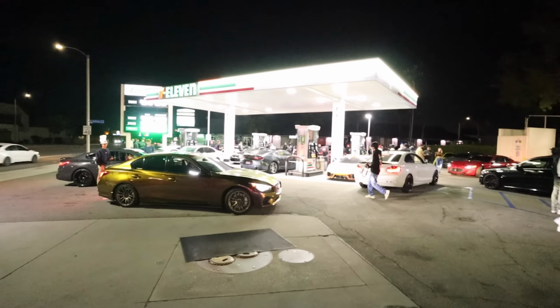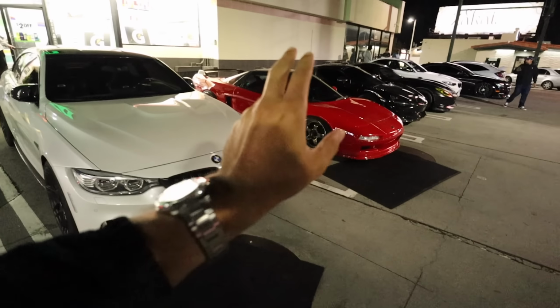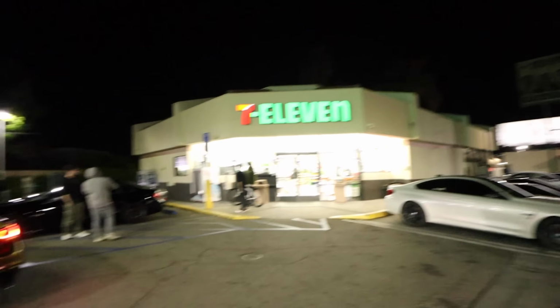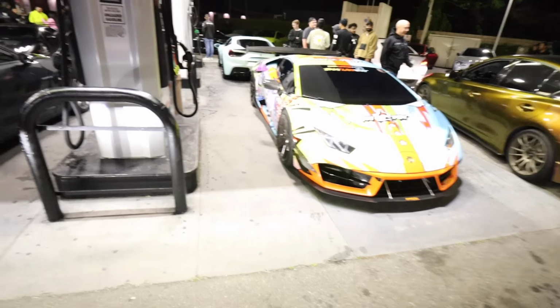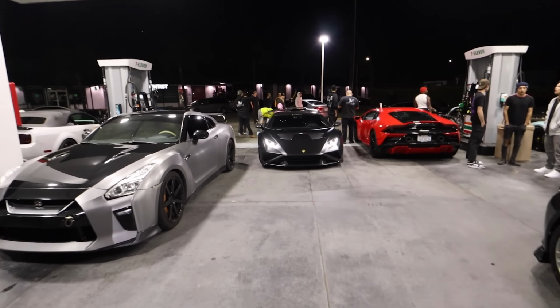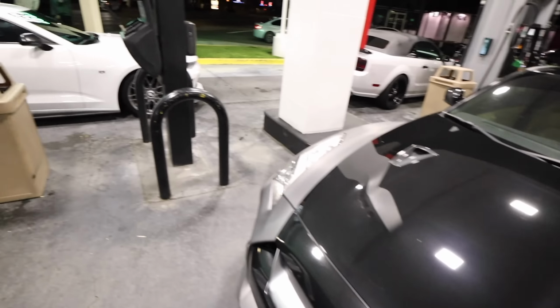Everybody's taking over the gas station once again. So we got the M4 looking good, parked up next to an NSX, a McLaren. It's looking good. It's a nice 7-Eleven vibe right here as well. But you see, this is one of the Lambos we were behind. Huracan STO, all blacked out, just looking sick. Oh my goodness, GTR. And shout out to the 328, the pump, nice.